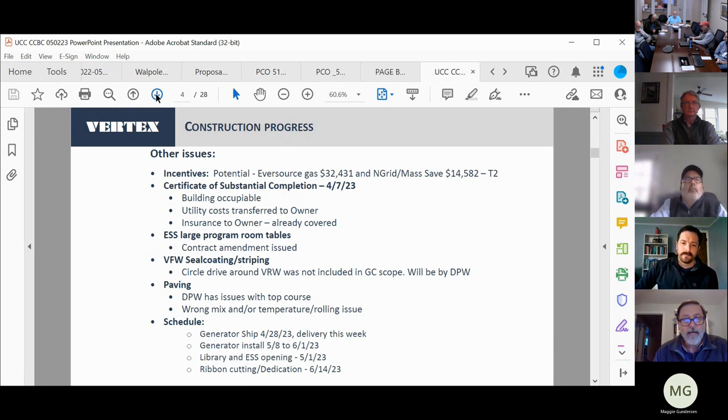Sort of a shortened schedule now, the generator, expecting delivery this week, so the install will probably go through the month of May. The library and the ESS opening was the first, and the dedication is still scheduled for June 14th.